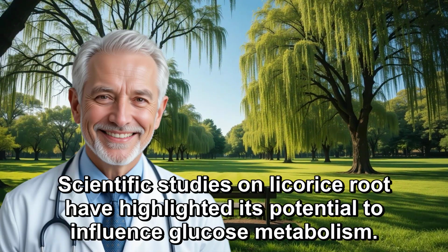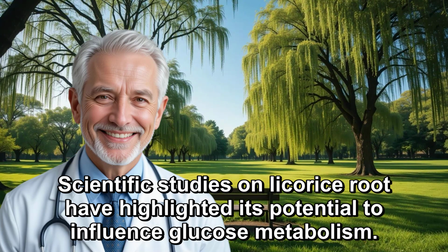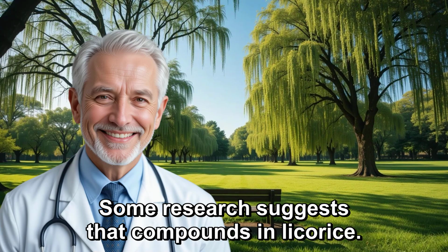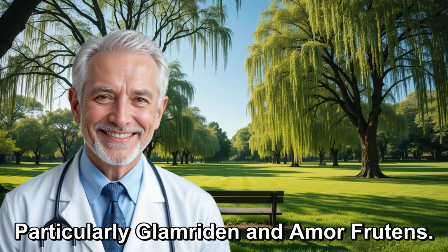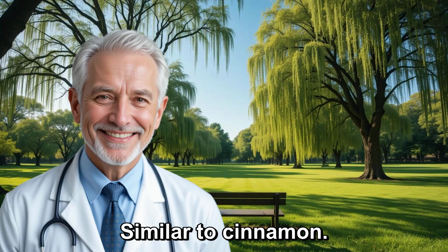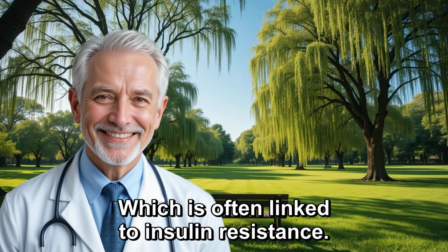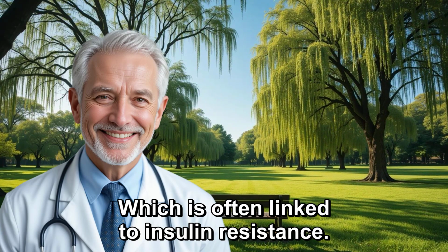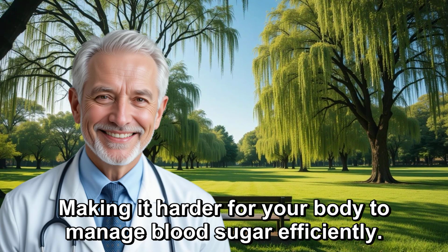Scientific studies on licorice root have highlighted its potential to influence glucose metabolism. Some research suggests that compounds in licorice, particularly glabridin and amorphruttins, may help improve insulin sensitivity. Similar to cinnamon, they might also play a role in reducing inflammation, which is often linked to insulin resistance, making it harder for your body to manage blood sugar efficiently.